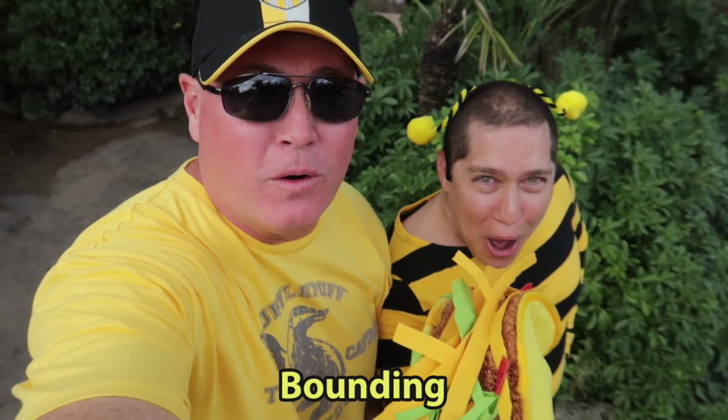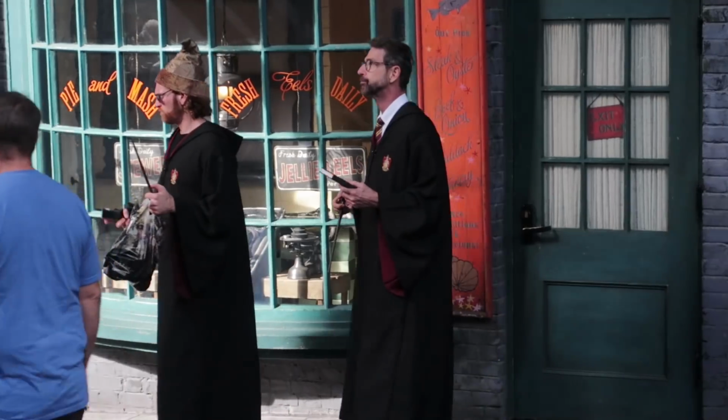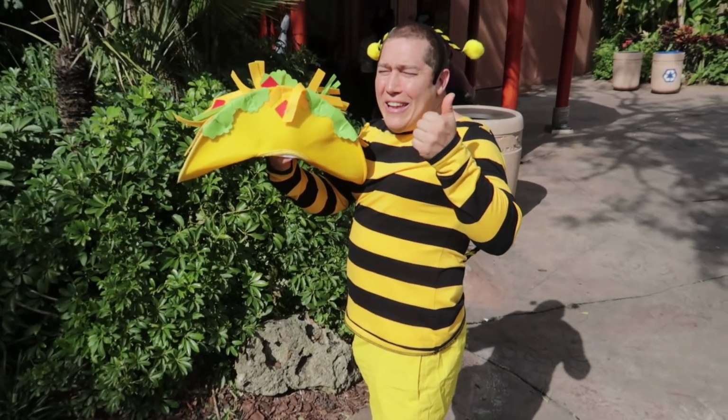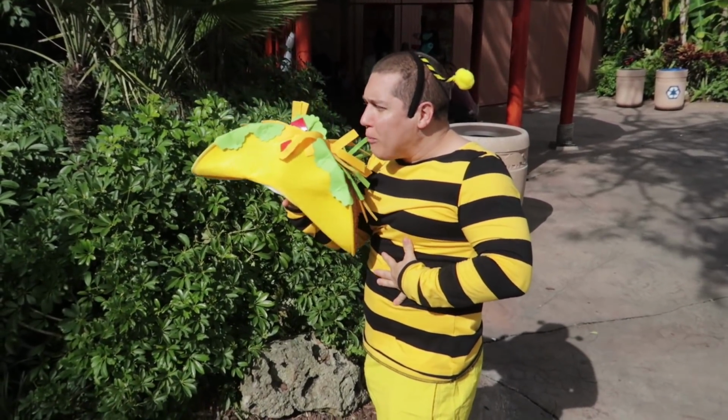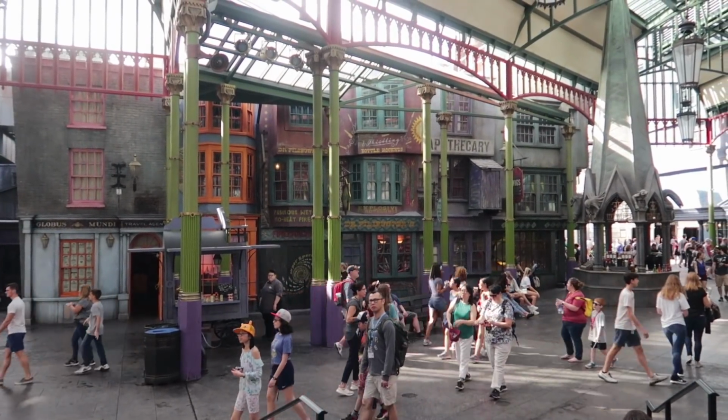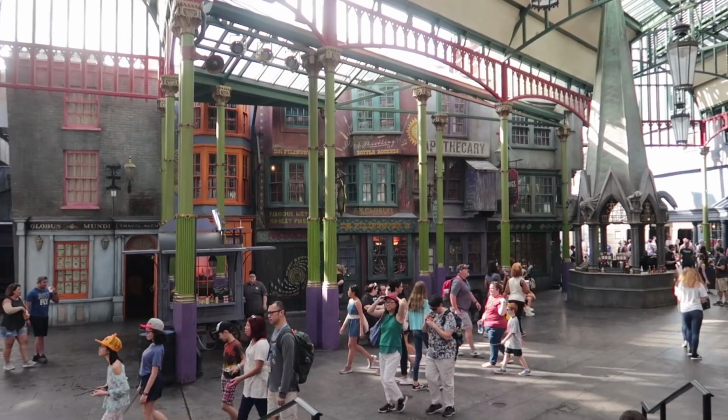Coming in at number 4, bounding. And I think we'll have Nikki explain this in more detail. Because I'm not sure we'll actually catch some people bounding, we may, but since I'm not sure, I'll probably just put up some images of what bounding is. But can you kind of describe it to us, Nikki?